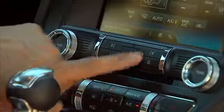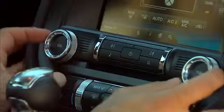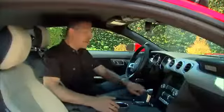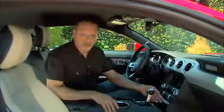Notice some of the switchgear, though. It's not all touch in this car like some previous Fords. Volume and tuning are metallized physical knobs, thank you. Toggles are new in a Mustang. They say it's an aircraft thing. I say it's just a traditional sports car thing.